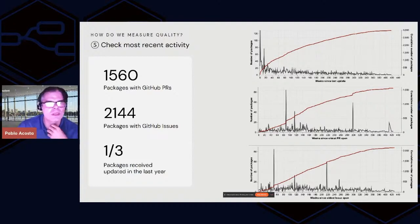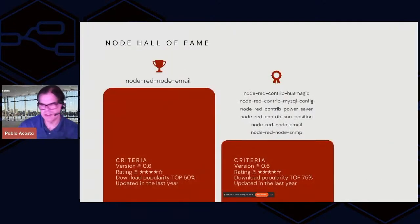So if you adopt a certain criteria and say, okay, accounting for the version issues that I've mentioned, what packages have version greater than or equal to 0.6, that are 4 or 5 stars, that are within the 50% most downloaded and been updated last year? Drum roll, node-red-node-email is the one that satisfies that criteria, the only one. And then if you increase the popularity a little bit to say, okay, it's one of those hundreds of packages that are in the top 75% of downloaded popularity, there's a few more.